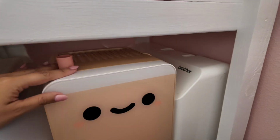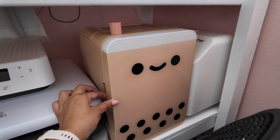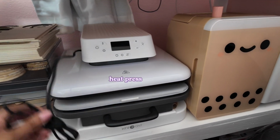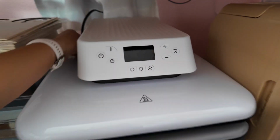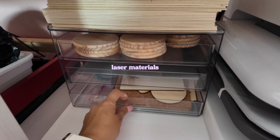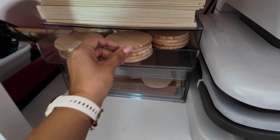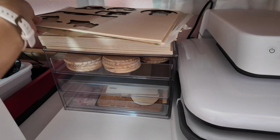Underneath that, I have my sewing machine, my little boba office fridge that I actually don't keep plugged in, but it kind of just holds snacks. And then I have my automatic heat press right next to that. That again, I don't keep plugged in, I just plug it in when I need it. And then I have my laser materials, so wood blanks, cork, coasters, rubber mats, and this is everything for the X-Tool laser that I have that I will show you in a little bit. Also, this drawer organizer is from Target in the Bright Room line as well.